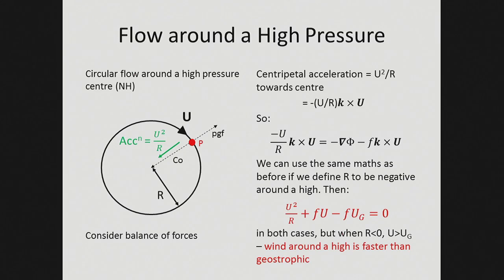Large high pressures tend to have big values of r, and so this term can be quite small. If u is small and r is very large, then obviously this term tends to be quite small. So in practice, around a high pressure, the flow can be very close to geostrophic, but that's just because of the way those terms play out. So now we've seen that we've got differences from geostrophic. What does that mean? It means ageostrophic.